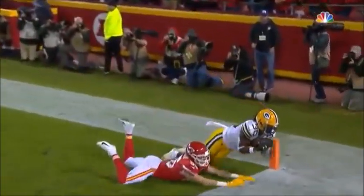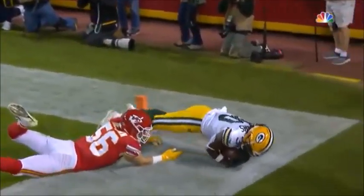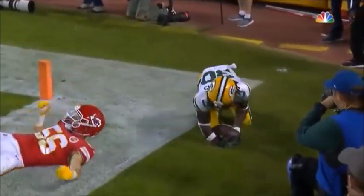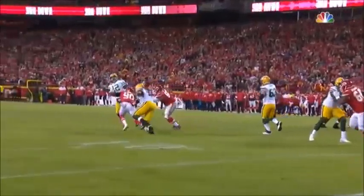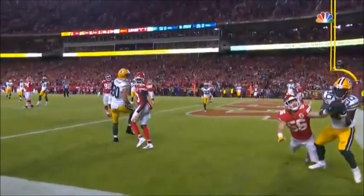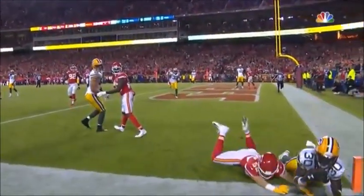Wow. What a game this is. This is like watching 2 boxers just throwing haymakers at each other. Aaron Rodgers just put this in the perfect spot. How do you land it there? As you're going down. What a throw that was.